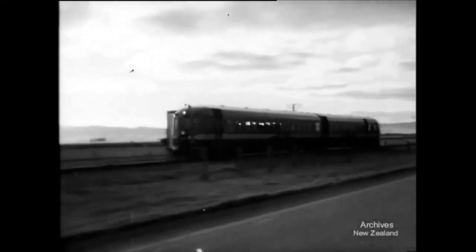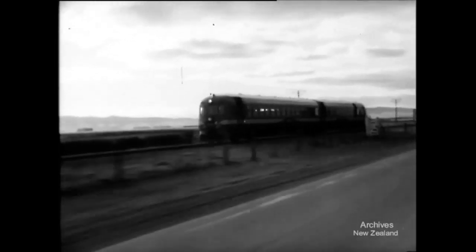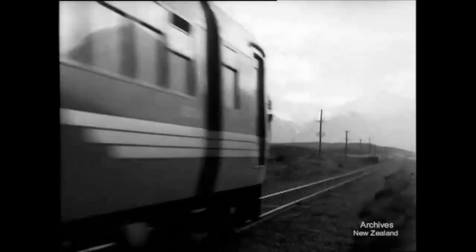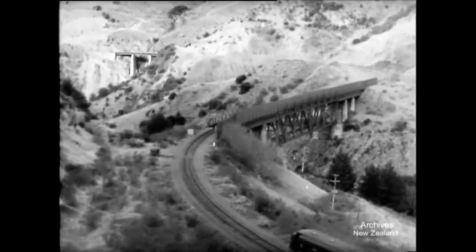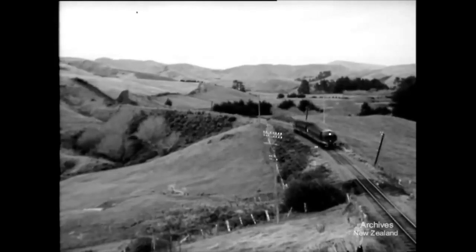Rail cars are the thing today. Except on the main trunk lines of both islands, they've replaced the passenger expresses. With their speed and quick acceleration, they beetle over the steep grades and twisting tracks of our railways. On services from Auckland to the West Coast, arrival times for passengers are well ahead of the old-time schedules.